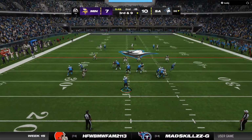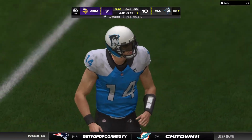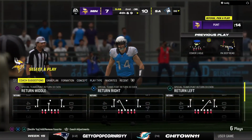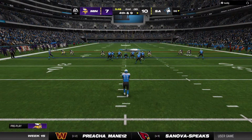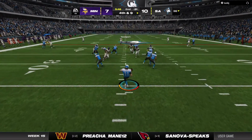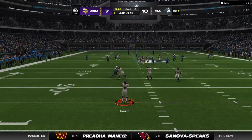Off play action. Roberts. And that will be incomplete. 1 first down here, and that's all, folks. Good work by this defense to hold things in check and force a punting situation. On 4th down, out is the punter, Cameron Johnston, to boot it away. Only 2 punts for him last week in the loss as he gets this one away.